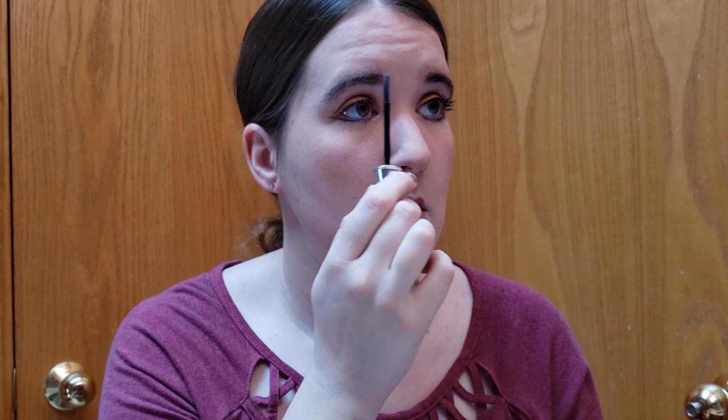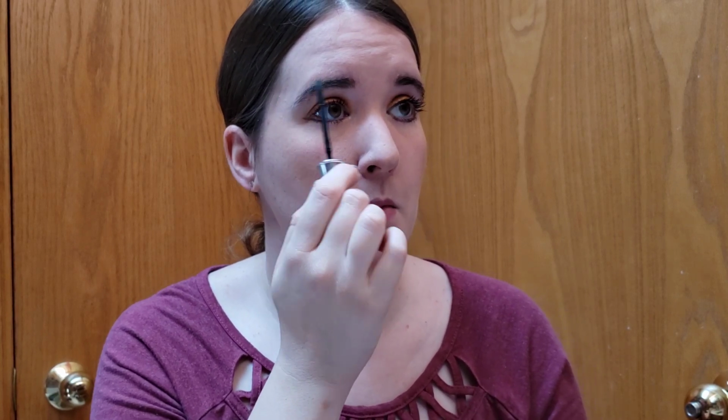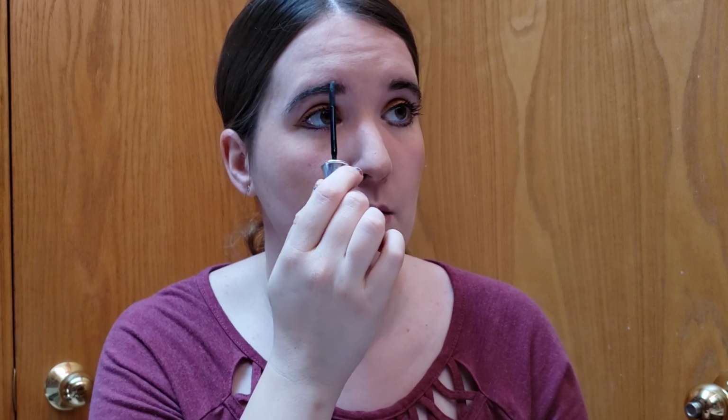And this is also a gift. This is the 24-Hour Brow Setter by Benefit. I guess Benefit's one of my favorite brands, now that I have everything laid out looking at what I have. This to me reminds me of a clear glue. I just like to put that over my eyebrow. That way you don't have random eyebrows sticking up. It really holds them down and locks in that brow color that I just put on.